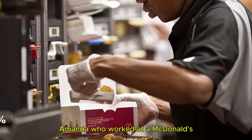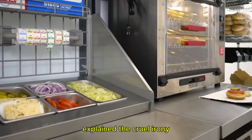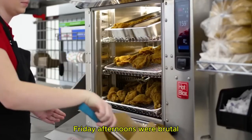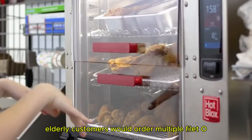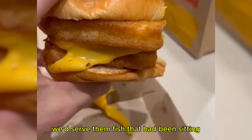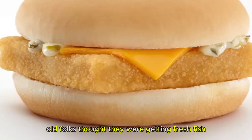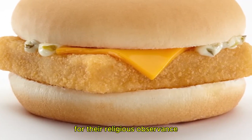Amanda, who worked at a McDonald's near a retirement community in Arizona, explained the cruel irony. Friday afternoons were brutal. Elderly customers would order multiple Filet-O-Fish sandwiches, and we'd serve them fish that had been sitting since the morning breakfast transition. These sweet old folks thought they were getting fresh fish for their religious observance.